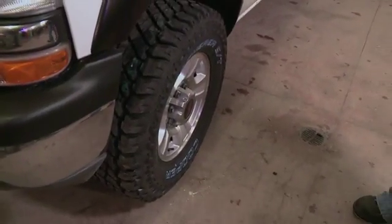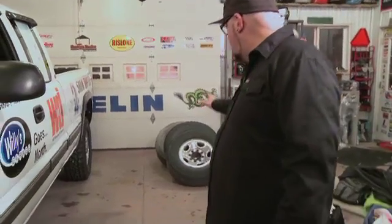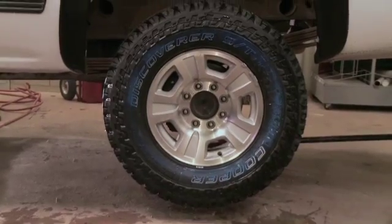Got the brand new tires here. These are Cooper Discoverer STs. I couldn't really find wheels because the original factory wheels that came on this truck are 16 inch, but they're only 6.5 inches wide. So in order to go to this 285 width tire that I wanted to get, they recommend that you have at least a 7-inch wide rim. So these rims are actually 7.5-inch rims from a 2009 Silverado. So a different truck than this, but same bolt pattern. Luckily, they didn't change it until 2011.